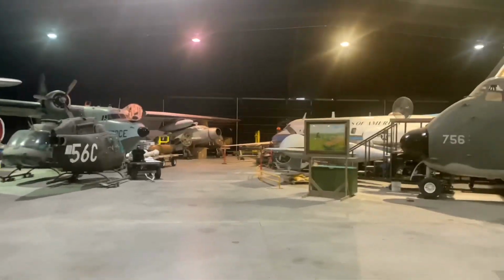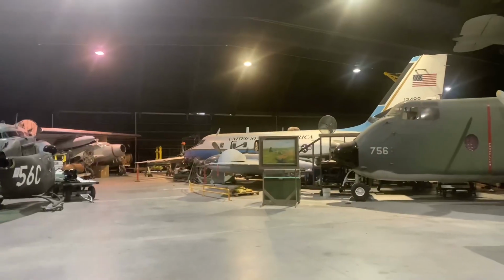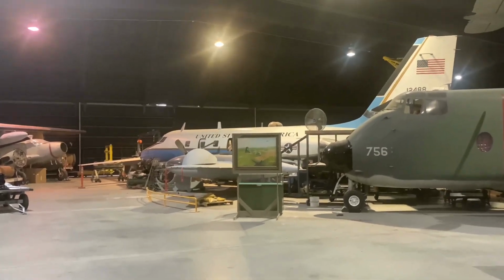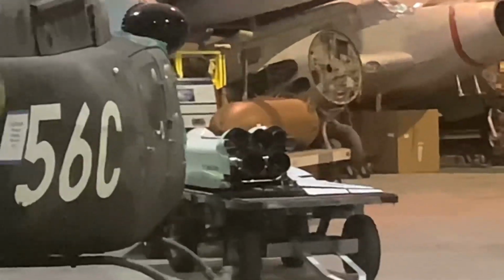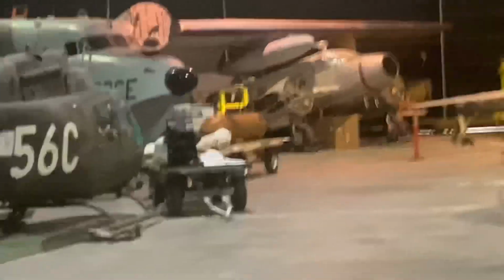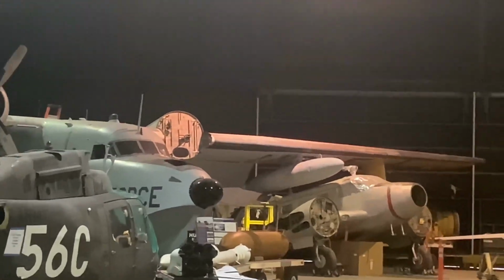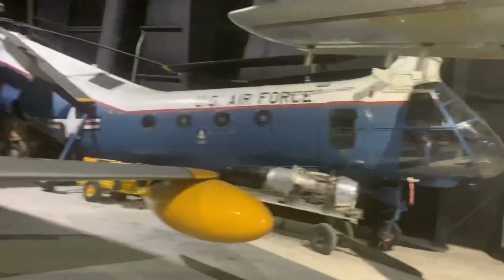All of this stuff is under restoration. But if you look, I don't know if you guys can see it in this shot, but if you look to the left, they're building a space shuttle. There's a space shuttle going up right there. Just a small miniature version. Eventually they will have a model space shuttle on display, which is cool. Like I told you, I can spot those things from a mile away.